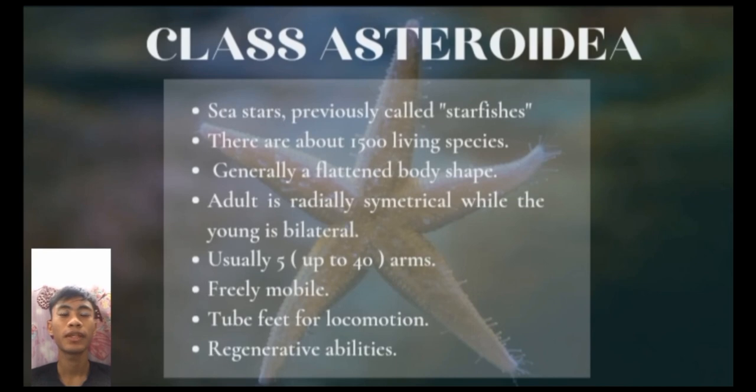Under the phylum Echinodermata is the asteroids. Aster means star, oids means in the form of. They are commonly called starfishes and are familiar along the shoreline where large numbers may aggregate on rocks.